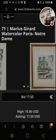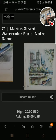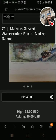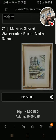Lot 71. I got 15, 17 and a half, now 20, now 25, 30, now they go. 35, 40, now 40 in the nice watercolor. Fair warning, 40, 45, 50, now they go. Now 45, 50. Fair warning, now 45, 50, last one I call.